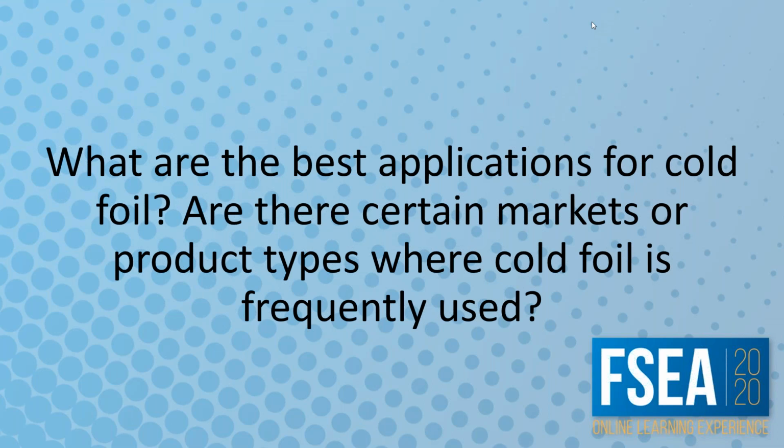Gotcha. Tim, I might ask you, and we can switch to a little bit of the cast and cure side of things. Are you seeing any new markets for the cast and cure product, and what have been really the best markets for that type of product?